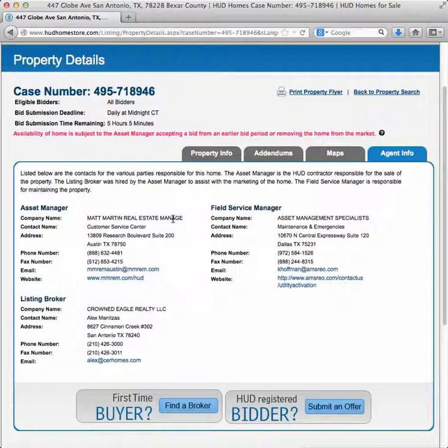So if you're a real estate professional and you submitted a bid on this property and your buyer won, you're going to have to overnight your contract and your earnest money to Matt Martin Real Estate on this particular property. You want to make sure that you overnight it to the correct asset manager. You usually will get an email from them telling you, hey, we are the asset manager on this property. You need to send your information to us. But I always encourage you, make sure that you send it to the right person, because you don't want to send it to the wrong company and then have your bid canceled because you messed up.